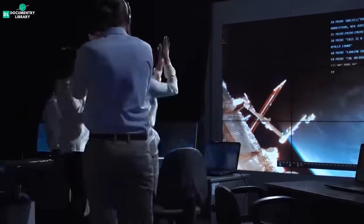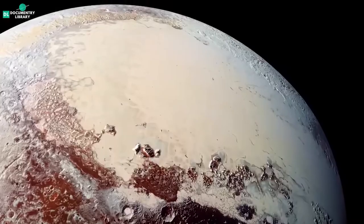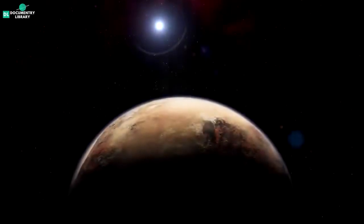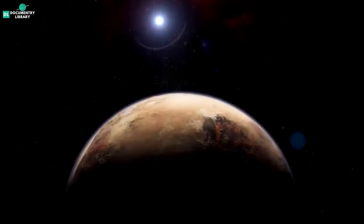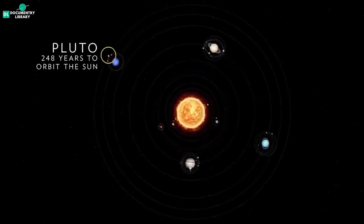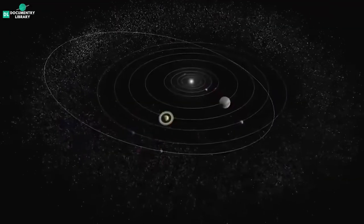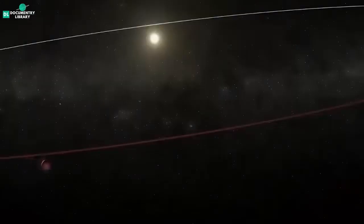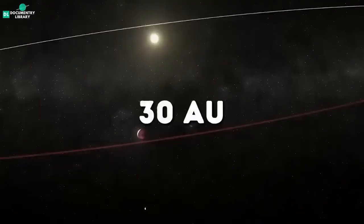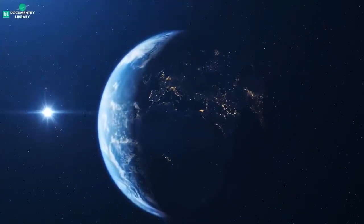Now, astronomers wanted to learn about the temperature changes in Pluto's atmosphere that occurred during its 248-year orbital period. Let me tell you, Pluto takes as much time to complete one orbit around the Sun as 248 Earth years. Its orbit is highly elliptical, so much so that when it is at perihelion, meaning its closest point to the Sun, it stays at a distance of 30 astronomical units from the Sun. Let me tell you, 1 astronomical unit is the distance between our Earth and the Sun.